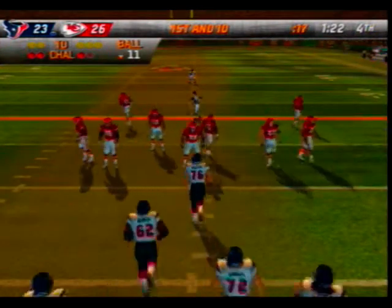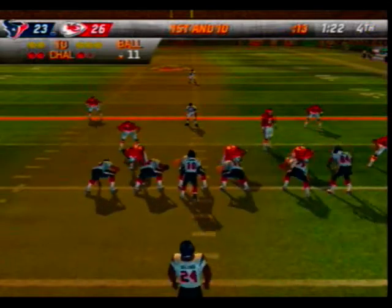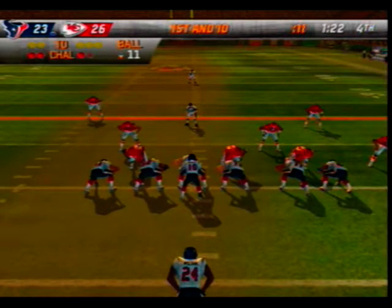First and 10. Ball on the 11-yard line. Play hard and fast, baby. Good, yeah. Williams, the lone back.